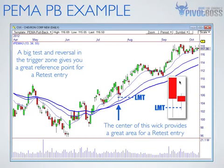And if you blow it up, you can see it right here. You form this bar. Here's your wick. That's the center of the wick. Let's place our retest entry here. When price opens the next day, drops down, fills, closes back above, and now we're in at a great trade location. But it's all about letting price test the trigger zone first.